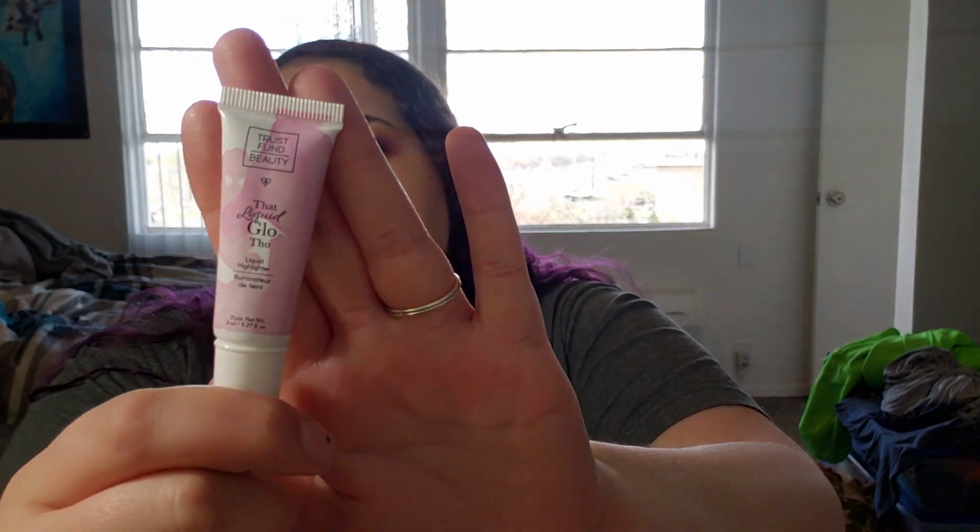This is Trust Fund Beauty Liquid Glow, and it is another liquid highlighter, and it is really pretty. It's really small. I got it in Ipsy. I've worn it a couple of times, not a whole lot, because again, I don't like liquid highlighter, but we'll put it in the maybe.